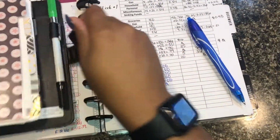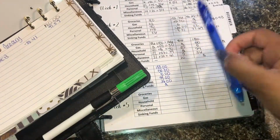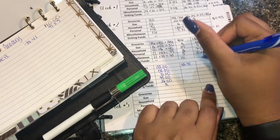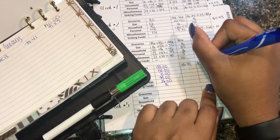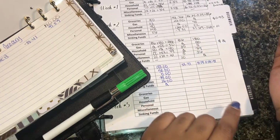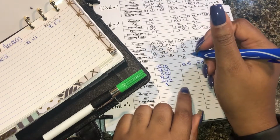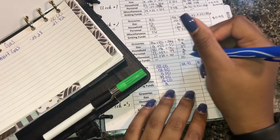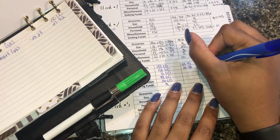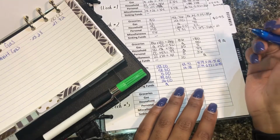So let's go in here once again and see how much money I spent and where we're going to be going with that. So groceries, like I said, I only spent $88.41, which left me with $91.59. I always roll over the change into my savings account, so I only have $91 left. And then for gas, I spent $28.28, and that leaves me with $21.72, minus the 72 cents leaves me at $21 for gas.